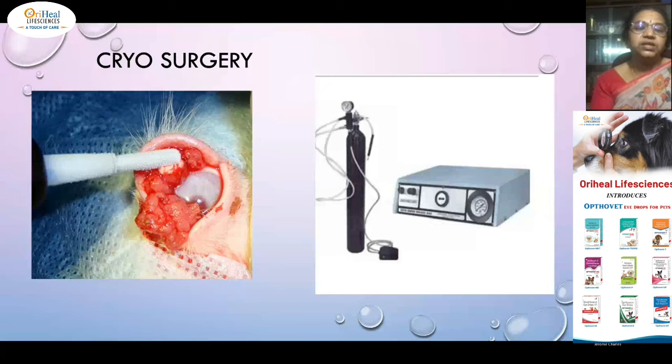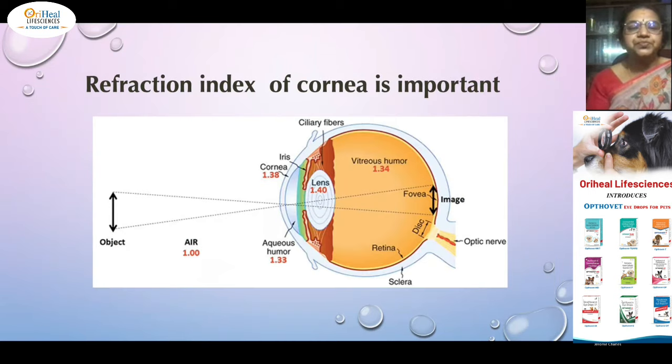So this species is a rabbit. It is not either a dog or cat. This is very common in the case of lab animals. So some 2 or 3 sittings of cryosurgery are very essential to reduce the mass. So this is called debulking. Cryosurgery we use mainly to debulk the tissue, and then from 2 or 3 sittings you will be able to completely remove the mass.